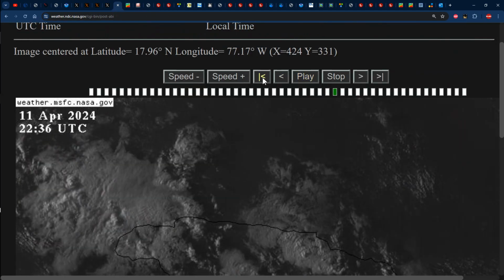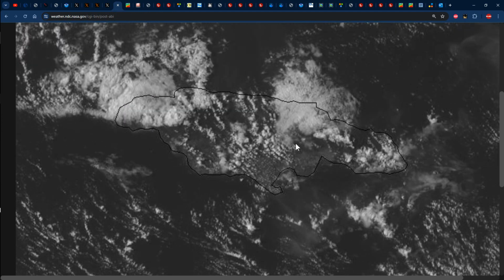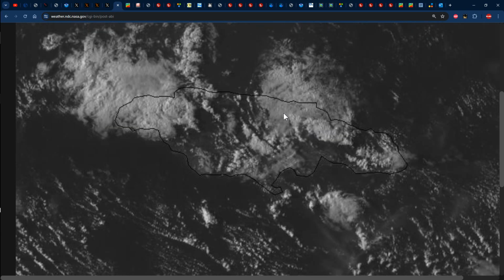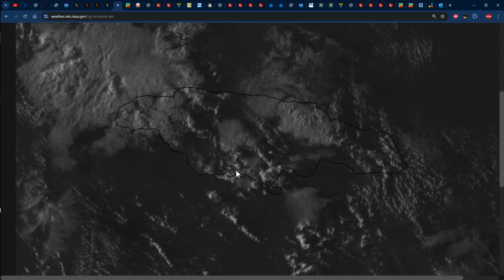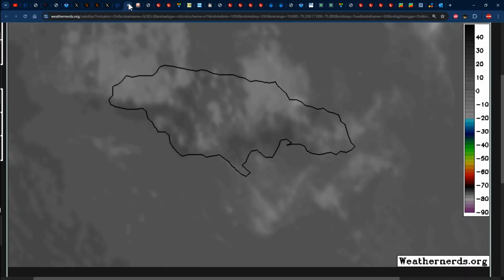And if we take a look at the latest visible satellite images of Jamaica before the sun went down, this indeed confirms where we saw the rainfall. So sections of St. Mary, St. Anne, sections of St. James, Hanover, and even Westmoreland got in on the action. And even sections of Clarendon and southern Manchester might have gotten in on some amount of rainfall coming in from a nice squall line cloud from the east-southeast.